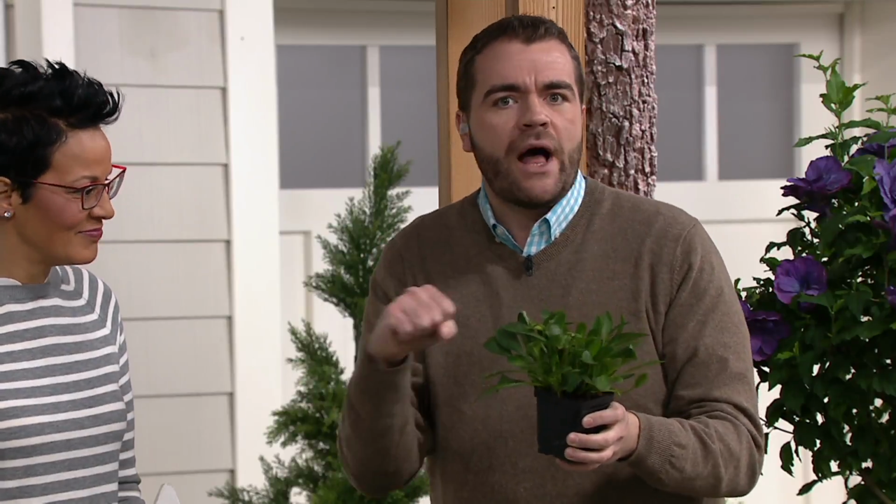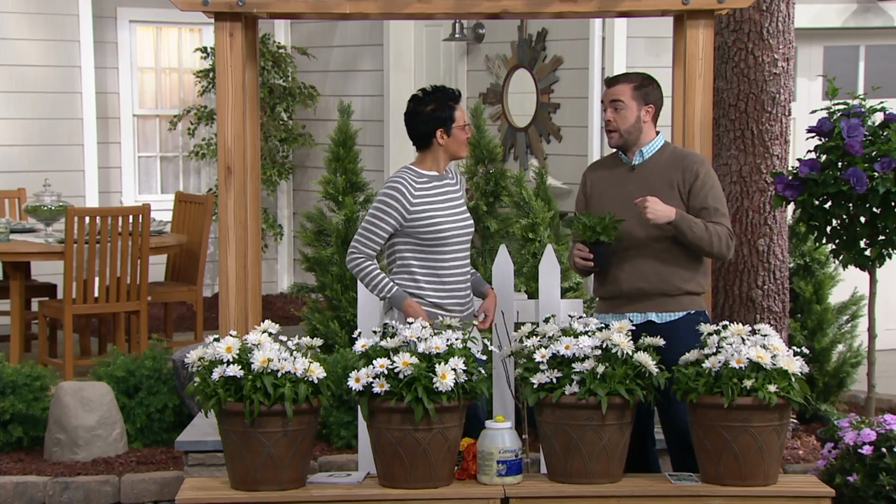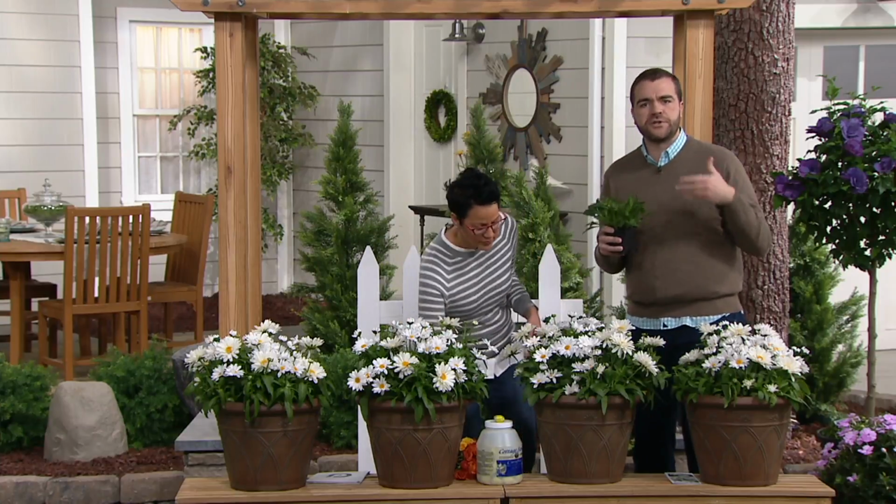The wonderful thing about Shasta Daisies is that they play really well with so many other perennial flowers. We've been talking about, a couple of weeks ago, superstar coreopsis. You might have other coreopsis. Maybe the lavender that we're selling here, I think next. There's lots of ways. They're very versatile perennial flowers.